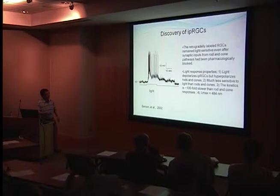And then the other thing is very interesting. Those cells are very different from the traditional rod and cone photoreceptors. So the light is polarized, those cells are hyperpolarized. Their sensitivity is much less, and their kinetics are very slow for a photoreceptor. And they are... no light. It's just exactly what you expect of a circadian photoreceptor.